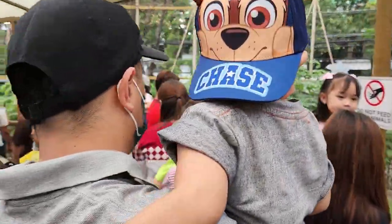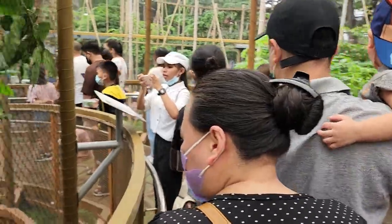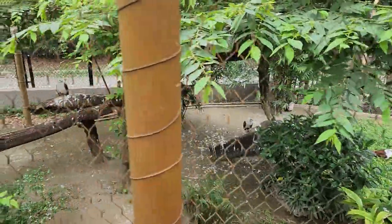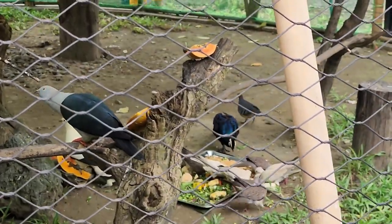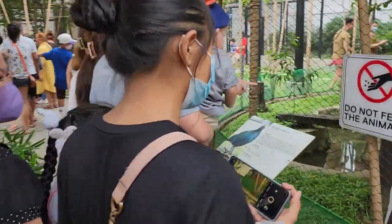So you're not allowed to feed the animals. So Brahminy kites pa rin ang nandito. So ito yung mga animals, and kumakain na sila. So eating time na pala nila ngayon. It's already 1:26. So ito yung mga pigeons nga makikita nyo.